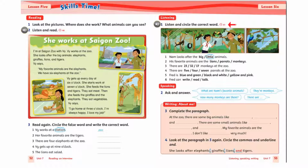Listening 81. Listen and circle the correct word. This is Nam. He works in the zoo with V. 1. He looks after the little animals. 2. My favorite animals are the monkeys. They are very funny. 3. We have 23 monkeys at the zoo at the moment. 4. He also looks after parrots.